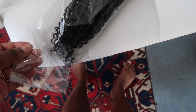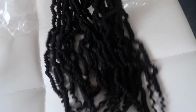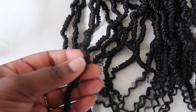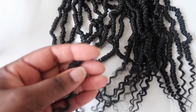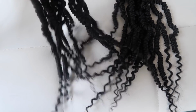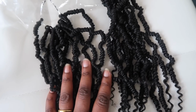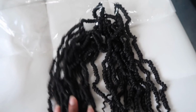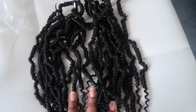I just want to show you guys the hair that I bought. Like I said, I feel like it was almost a year ago, maybe more than a year ago. This is the package. It's pretty basic packaging. I got 1B, as you can see. Here it is outside of the packaging. It looks kind of like a spring twist with a little coiled end. So not quite like passion twist, I guess, but I think they might be cute. If my memory serves me correctly, I got 12-inch or 14-inch. They're short anyways. And I got 6 packs.